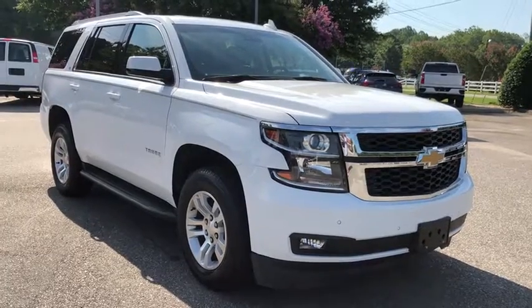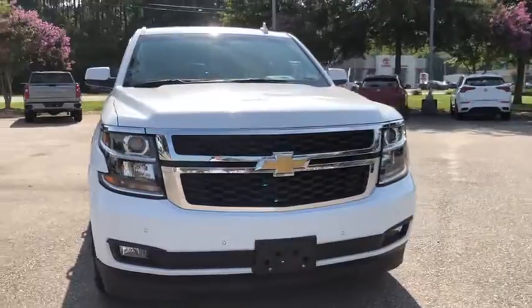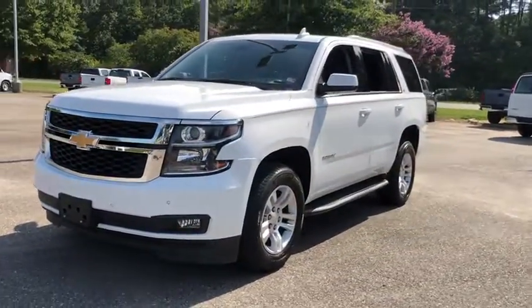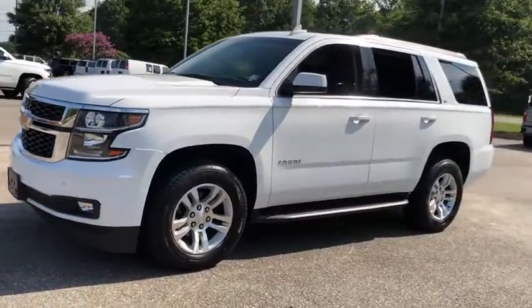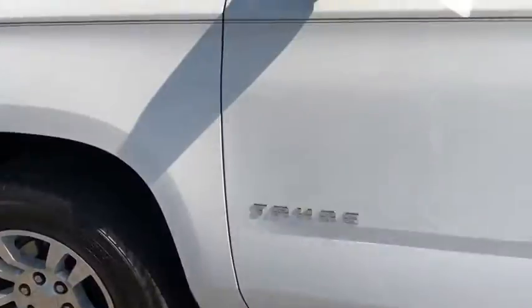Take a ride in the 2019 Chevrolet Tahoe. Tahoe has been the best-selling sports utility vehicle, accounting annually for more than 25% of all full-size SUV registrations in the United States. This vehicle has less than 25,000 miles.